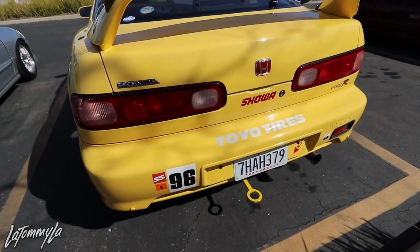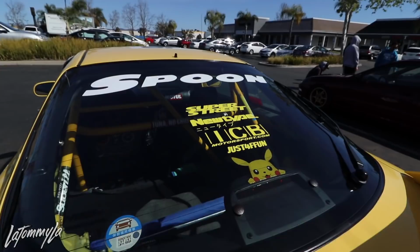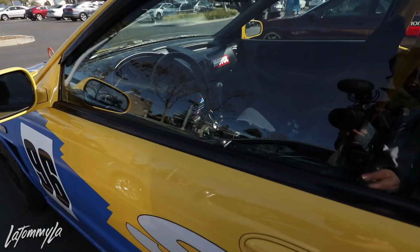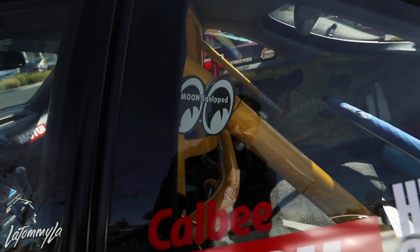Oh, a J's Racing tow hook with the Spoon one right next to it. Damn, this car is locked. Spoon steering wheel, K-Tuned shifter. Ooh.